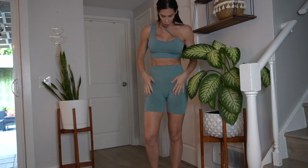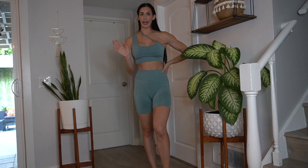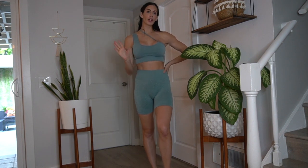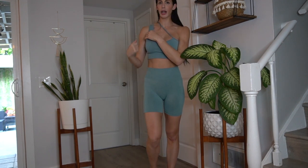I love this overall. It's really, really comfortable. And this set was only $25.99. It comes in multiple colors. I'm wearing a size medium here. The one complaint I maybe have is right here.